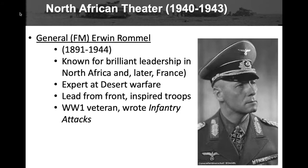Known for his brilliant leadership in North Africa and later in France, because he would command the forces in northern France as the Allies invade France in 1944. He would be the one in control of setting up the defenses and making sure that the German military was ready for the invasion. He was a lead-from-the-front kind of general. He inspired the troops. He was a World War I veteran. He wrote a book called Infantry Attacks, which is basically a baseline strategy for ground warfare.